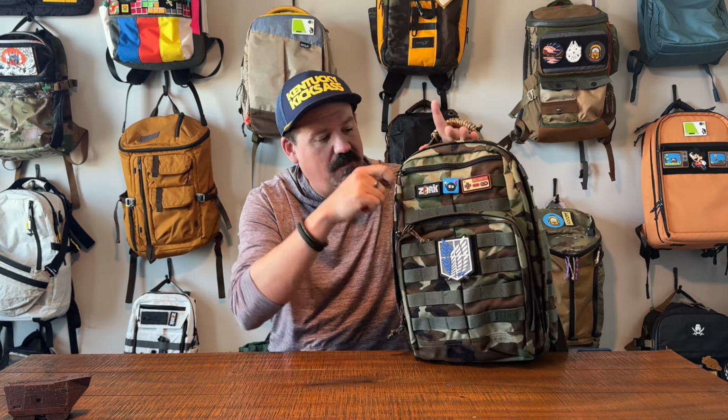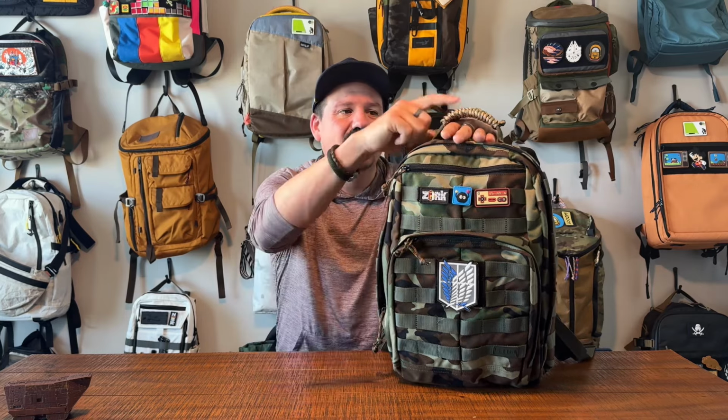All right. So other things I did to this, I added this camo paracord handle up top that does not come with the bag. And then I added Woodland Camo zipper pulls on all the zippers. Does not come with the bag, but you can do that very easily yourself for just a couple of bucks off Amazon. Get some Woodland paracord, just search for that. And then the zipper pulls are totally easy. And then the paracord handle, I've got a whole video on the easiest way to do a paracord handle wrap. Check that out. It's not as hard as you would think.